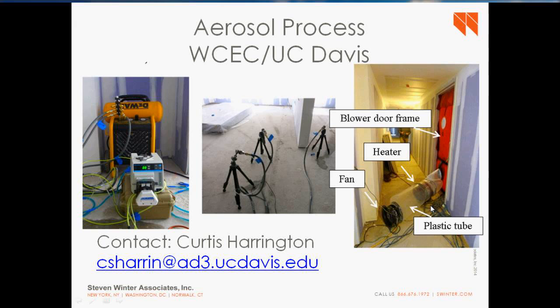So this positive pressure is pushing air out the leaks, and as it's doing so, it's carrying these sealant particles on the air currents and depositing them in these holes. So, and the stuff actually works. And so I'll show you some results.